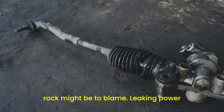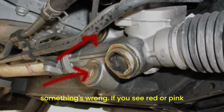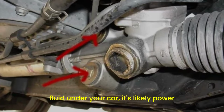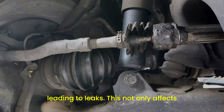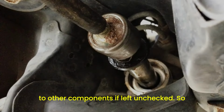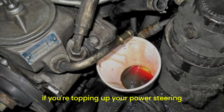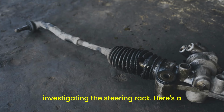Leaking power steering fluid is another sign that something's wrong. If you see red or pink fluid under your car, it's likely power steering fluid. The steering rack has seals that can wear out over time, leading to leaks. This not only affects your steering, but can also cause damage to other components if left unchecked. So, if you're topping up your power steering fluid more often than usual, it's worth investigating the steering rack.